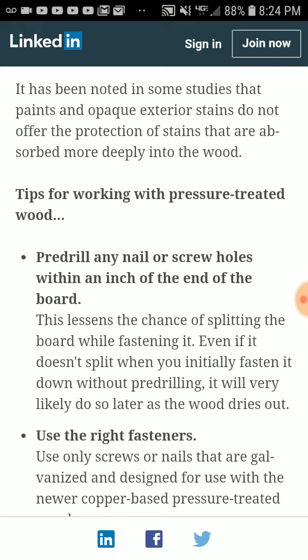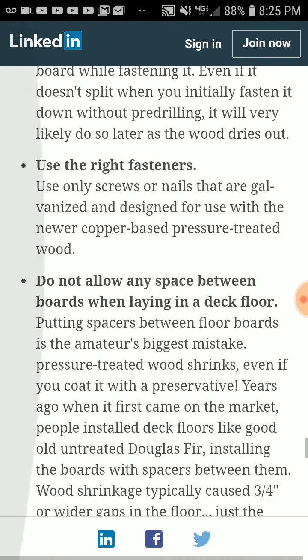Tips for working with pressure-treated wood. Pre-drill any nail or screw holes within an inch of the end of the board. This lessens the chance of splitting the board while fastening it. Even if it doesn't split when you initially fasten it without pre-drilling, it will very likely do so later as the wood dries out.